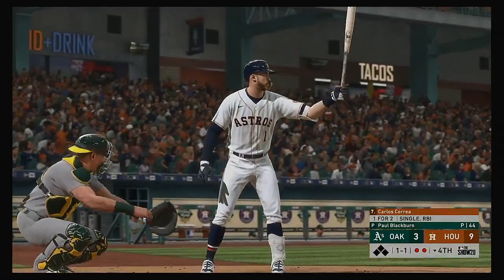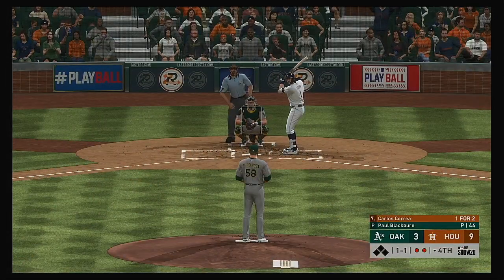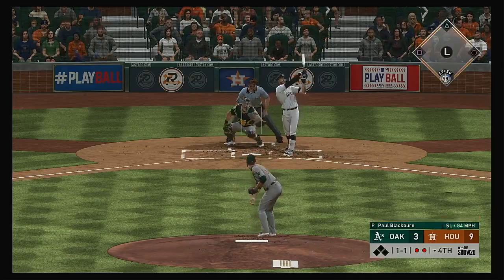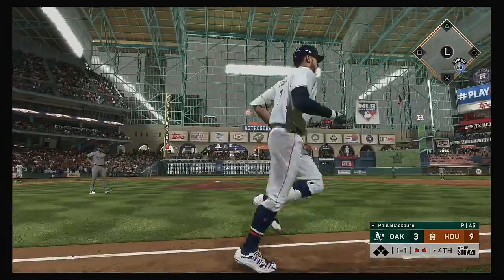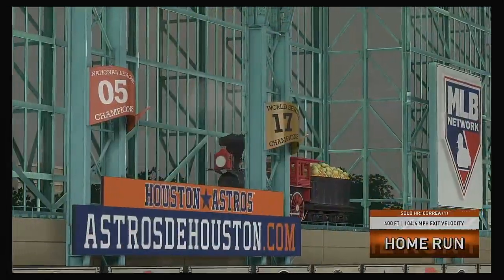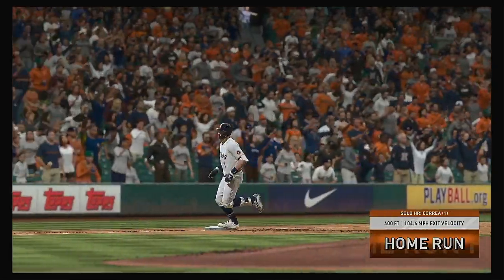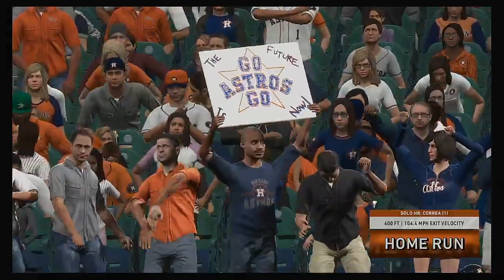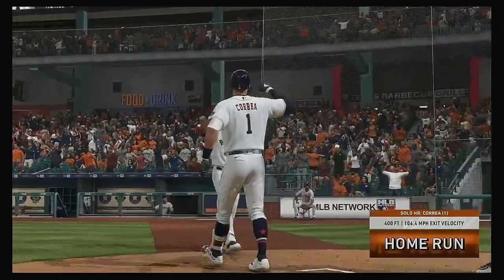So bases are empty here with two gone. And ambling over to the batter's box is Carlos Correa. The 1-1 home. Correa, left field and carrying well. Looking up is the left fielder. It's a solo shot here for Carlos Correa, as this is now a 7-run ball game.